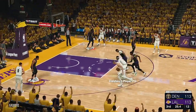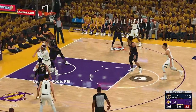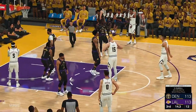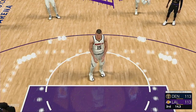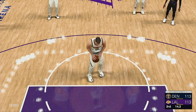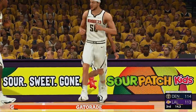Caldwell Pope against Russell. Caldwell Pope, the pass to Jokic. Shot clock at 5. Oh, a clear foul there on the missed shot. So he'll get a pair at the line. That one on Russell. That's a big man down there. I mean, when Jokic gets ideal positioning inside, he uses his size to draw contact. Jokic taking 2 shots. First free throw is good. So both teams making some changes here.